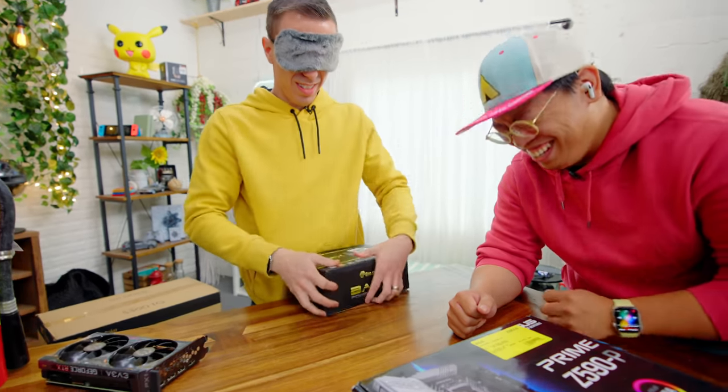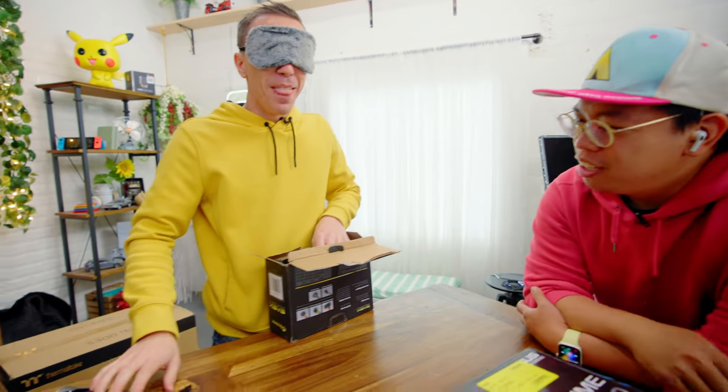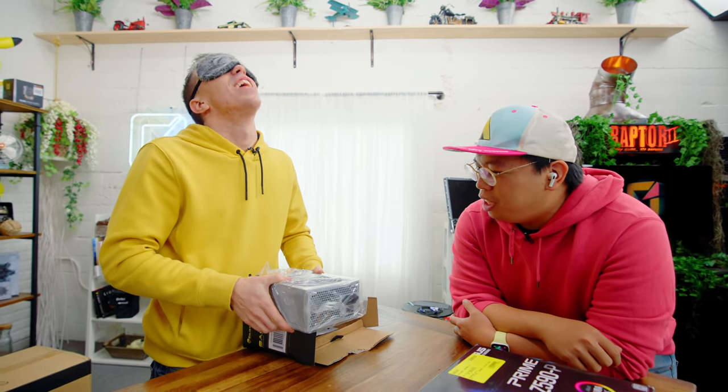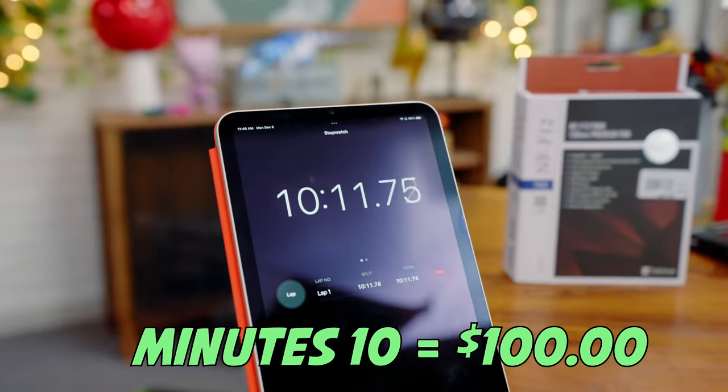What's that? What is this? I didn't think this would be fun. Why do I have two power supplies? Just in case one caught on fire, if you needed more. How much did you add? Time check. You have donated $100 to Team C's.